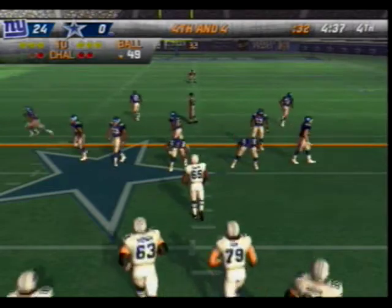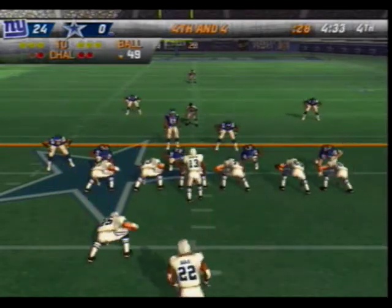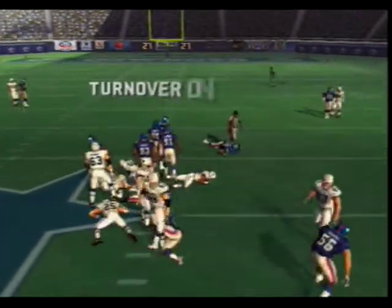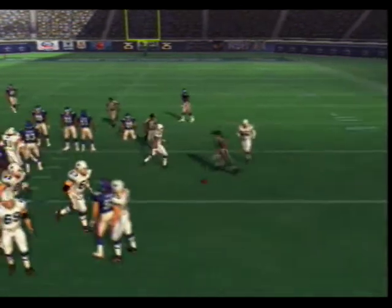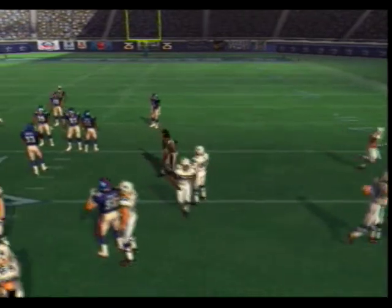4th and 4. There's no hesitation here. They're going to go for it. Lewis is there on the stop at the 48. Didn't get the first down they needed, John. They need to try to get something going, even if it means gambling on 4th down.